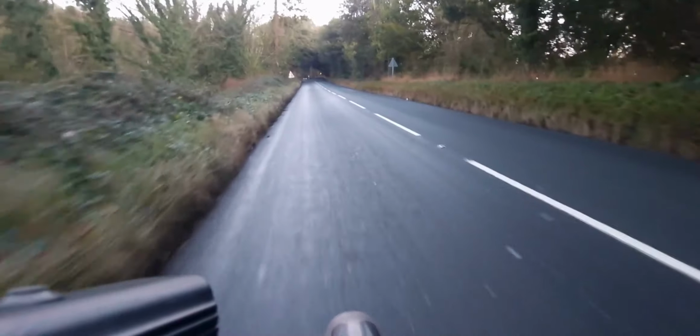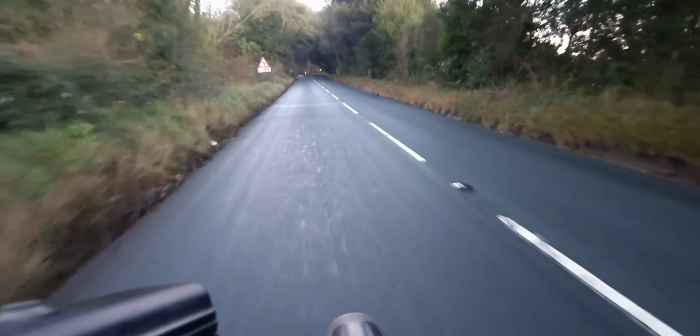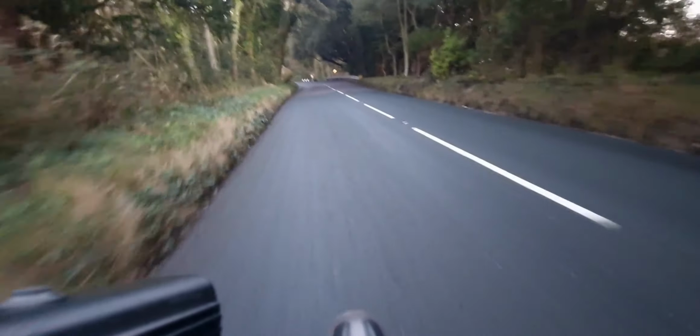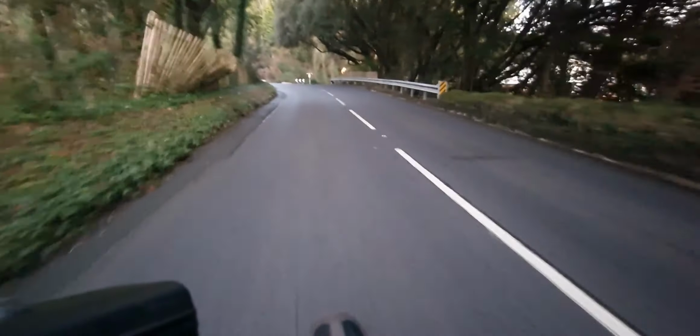And I'm now back up in 27, and we've got a lovely bend here. So what I'm going to do, because I know this bend, I'm going to come down another gear. We're moving at 15.1 now, and take this bend.